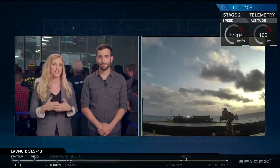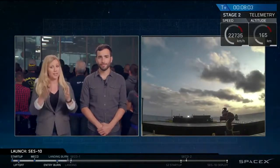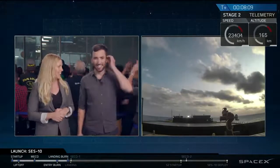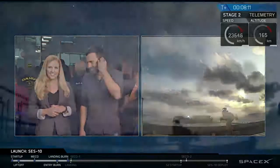Like I said before, literally just 4 or 5 seconds after we have stage landing, we should have indication as to the second engine cutoff, meaning that the second stage with SES-10 is in good orbit. But right now, we're just watching our screen here, waiting to see the landing. Let's watch on the screen.